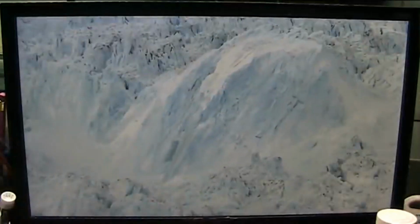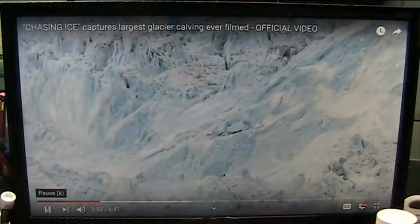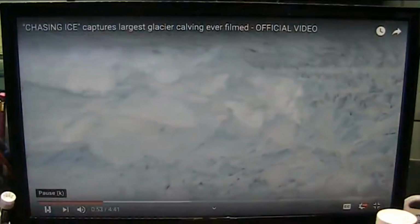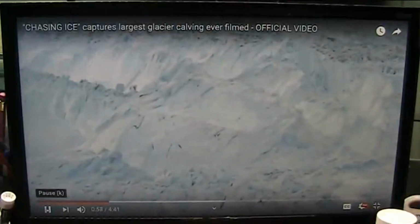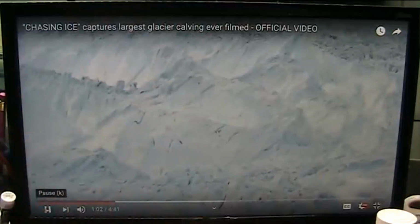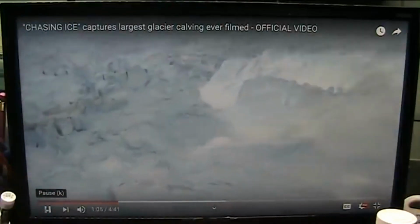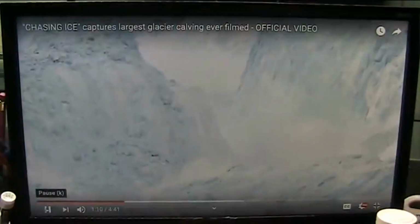I think he says 600 feet tall, something like that. Right there. Holy shit, look at that big bird rolling. Look at that. Now watch this. You see how, look at the whole thing. The whole thing is bubbling and boiling, but it's coming up from underneath. And I'll show you in a second. Look at that, isn't that spectacular?